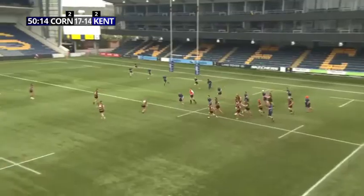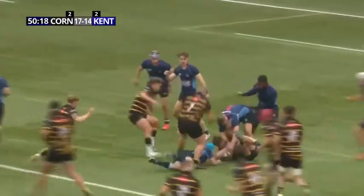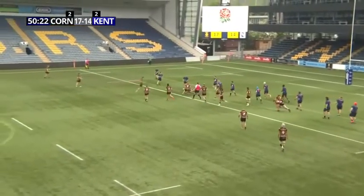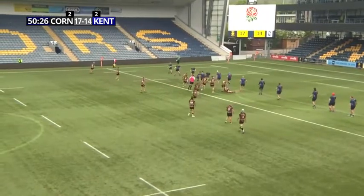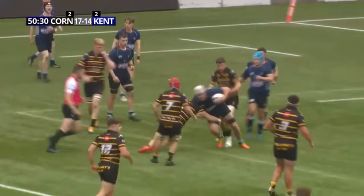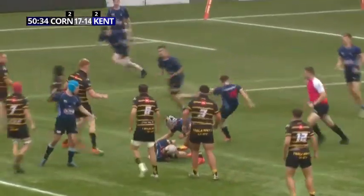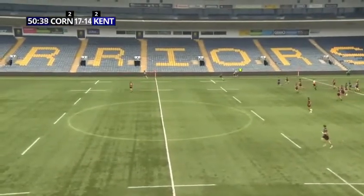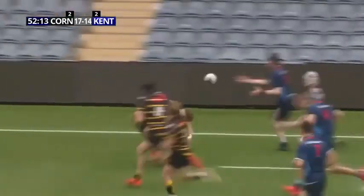Of a loose line out, but it's still with Cornwall. Stanlake straightens things up. Here comes Prowse, the try scorer. Cornwall still leading from that early and strong start to the game. Freya down the wing.